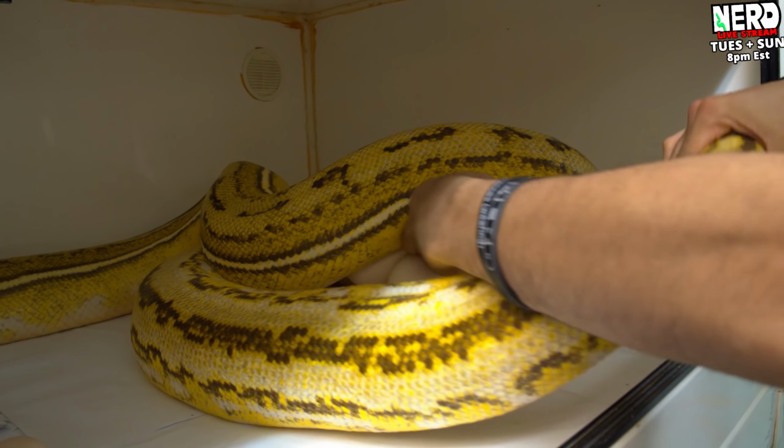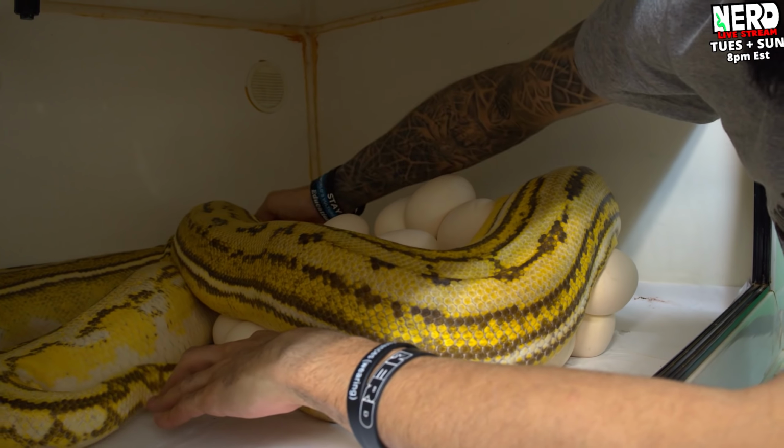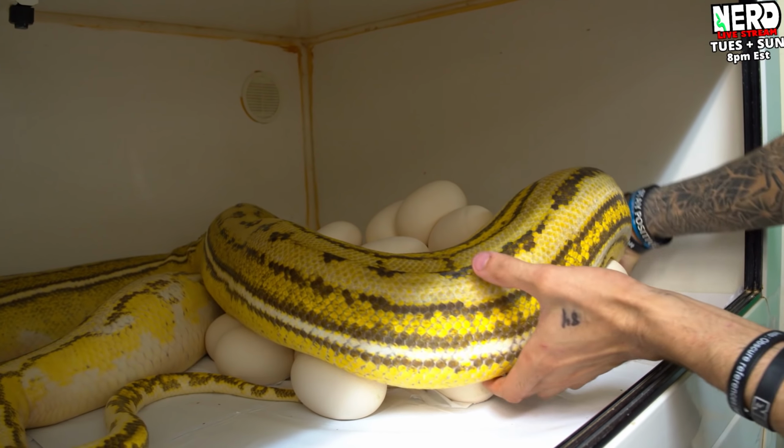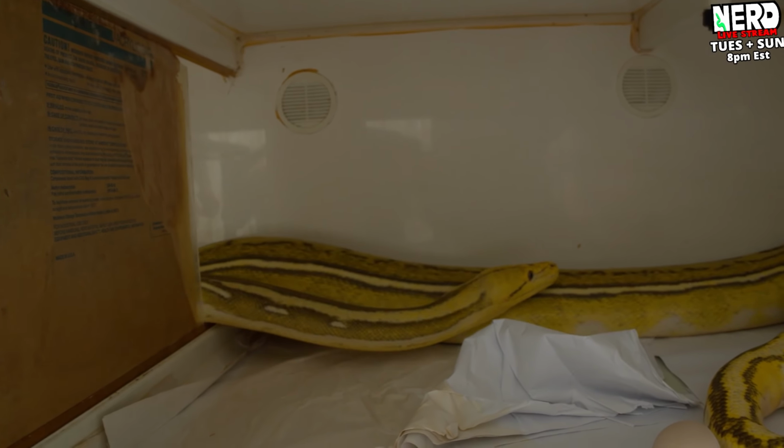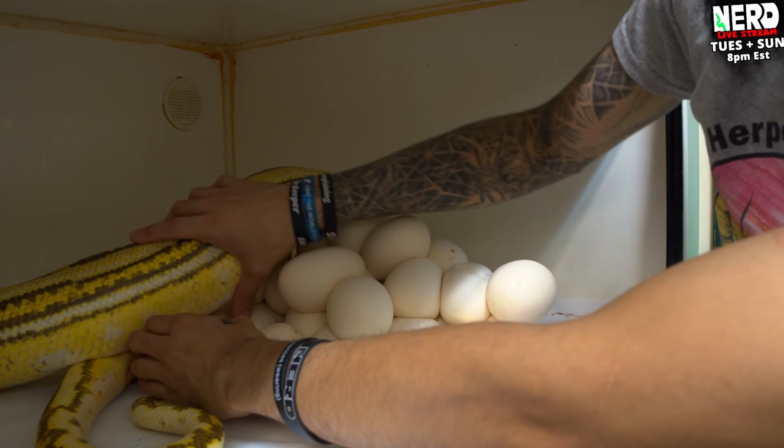Okay. So what we're going to do is we're going to peel her right off here. Just keep her moving so that hopefully she'll go to the other side. Oh, she's returning back. Coming back this way. Oh, she's going back in. That's okay, as long as we don't rotate the egg.